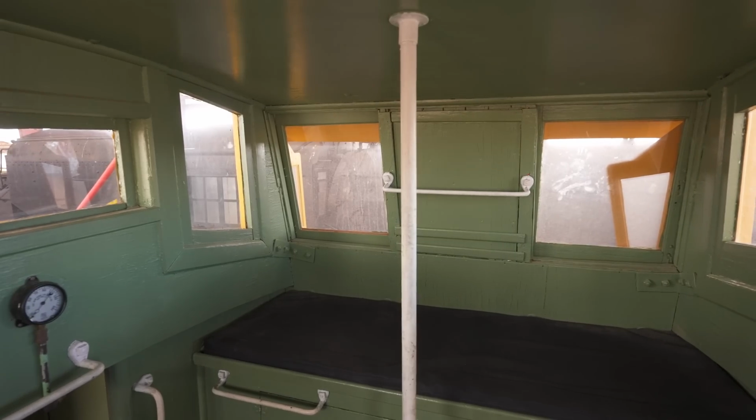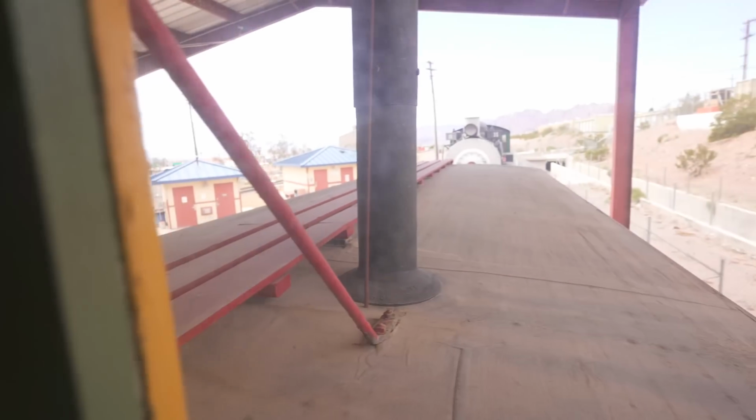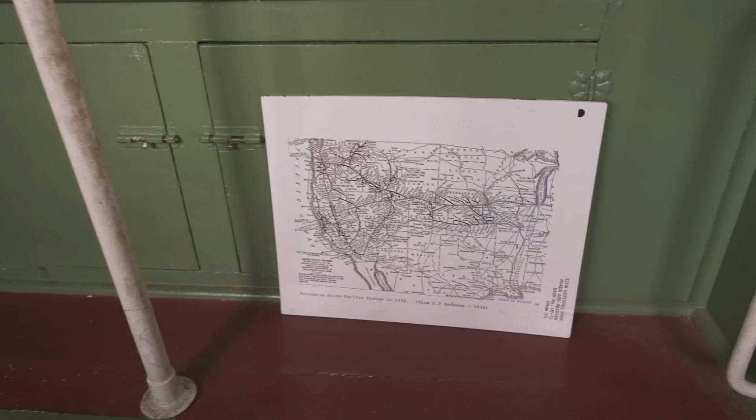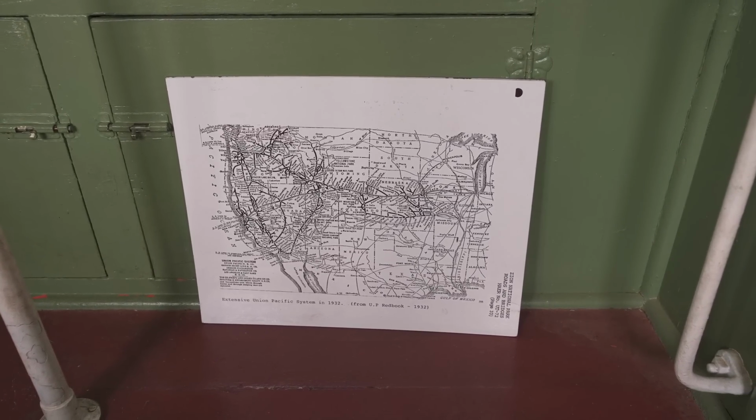You could climb up here, take a little rest, take a little nap, and look out the windows and see the whole train and get a 360-degree view of the Old West, which these horseless carriages used to ride all over. I know your history. Very good. All right, time to get down.